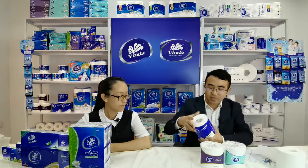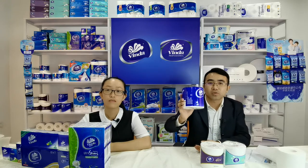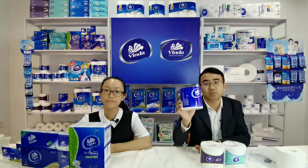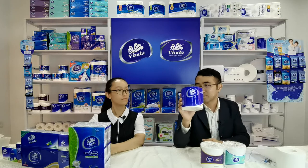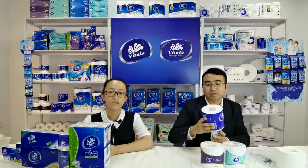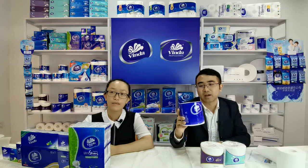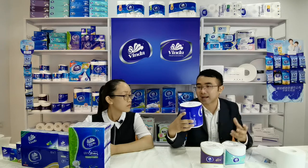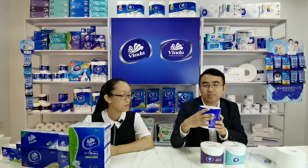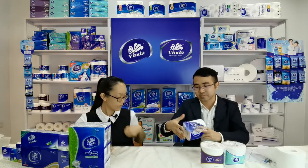The first item we will introduce is V4020A. Maybe we call it 2A. This is the three-ply, individually wrapped, with 10 rolls in one pack, 180 grams per roll. Maybe we can open it and show the details.